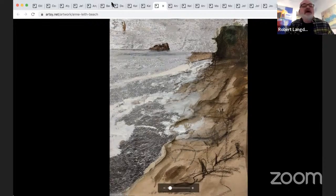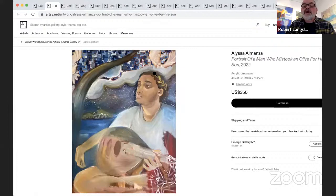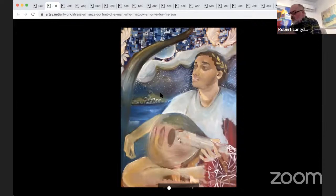All right. So back to Alyssa Almanzo. This is a really interesting piece. I like this piece a lot too. Portrait of a man who mistook an olive for his son. And this is acrylic. She says her work is a blend of portraiture and an abstracted nature. Her works always start with a human figure and the surroundings always unfurl out of them.